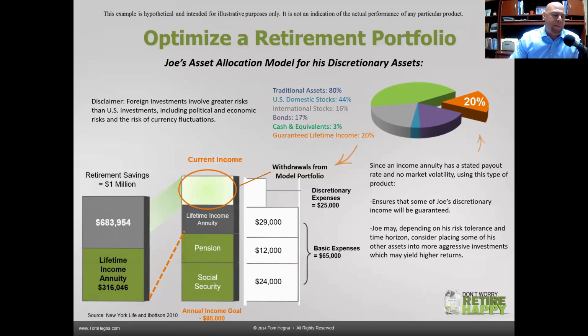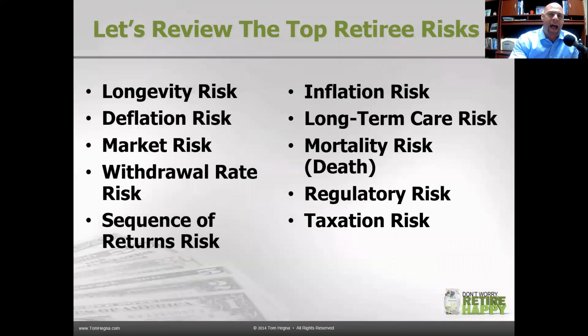Whether it's maybe you have some kind of expense in mind, maybe you're going to go buy a condo in Florida if your investments work out great. More likely, you're probably thinking about leaving a legacy to your children or to your grandchildren or to charity. But this plan has now taken care of just about all of these top retiree risks.